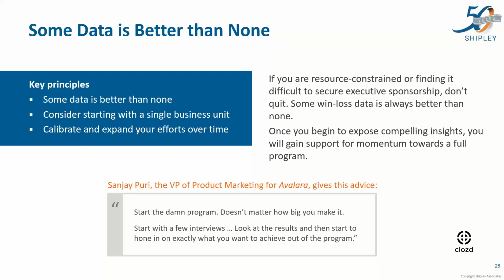So Sanjay Puri, he's a good guy. He was one of those that we worked with that just really started small, and he basically did it himself. And then he engaged with Closed, and Avalara has actually been a client of Closed for quite some time. They've done some of these webinars for us, and they've been a great partner, but it really started quite small.